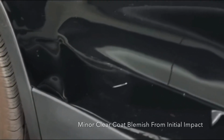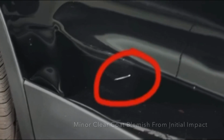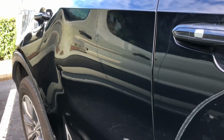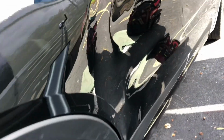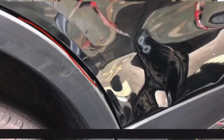Immediately looking at it, you can see right there is some clear coat damage, believe it or not. Typically how we address a little clear coat issue like that is we'll do a little bit of wet sanding and polishing just to minimize the damage or get it as good as we possibly can get. And she was okay with living with the slightest little imperfection there.